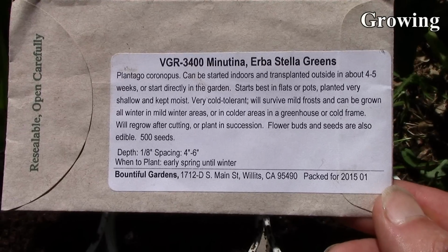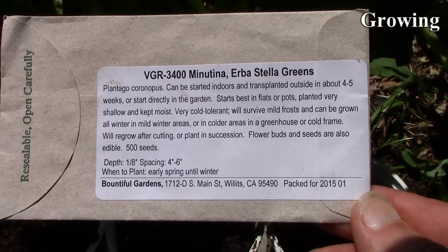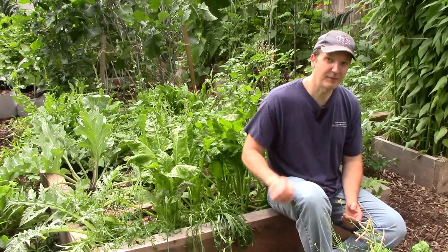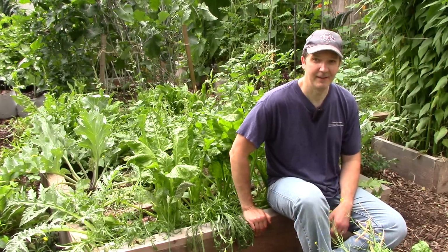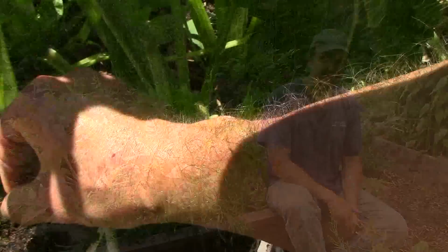We purchased our Minutina seeds from Bountiful Gardens and started the tiny seeds in pots outdoors in early spring. When the plants were mature enough to transplant, we moved them to this bed of edible perennials, which gets about 5 to 6 hours of direct sun per day. They thrive in cool, rainy weather, which is exactly what we had in May and June.